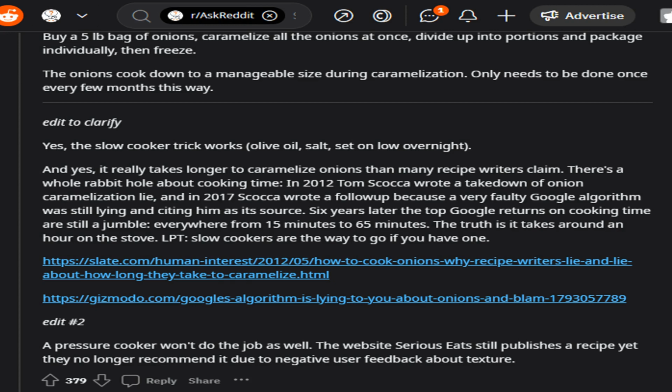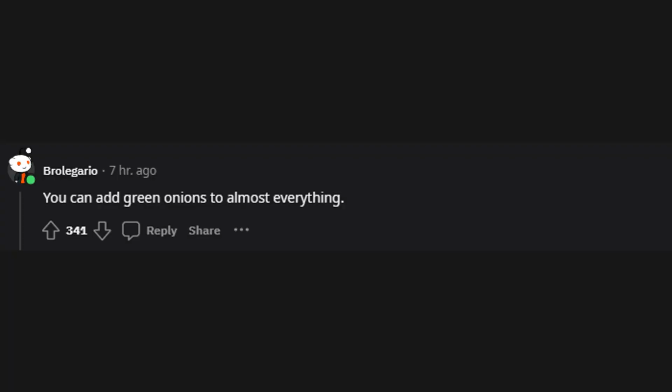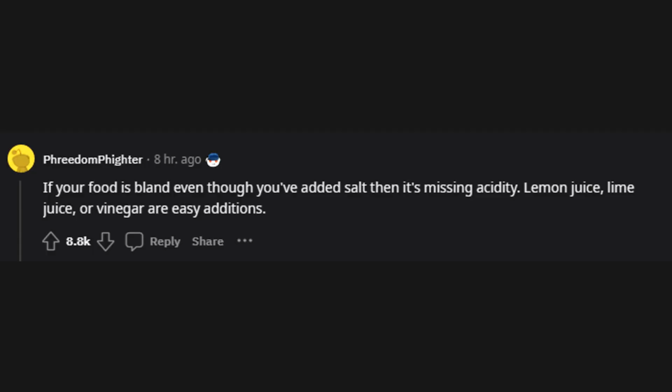The website Serious Eats still publishes a recipe, yet they no longer recommend it due to negative user feedback about texture. You can add green onions to almost everything. If your food is bland even though you've added salt, then it's missing acidity. Lemon juice, lime juice, or vinegar are easy additions.